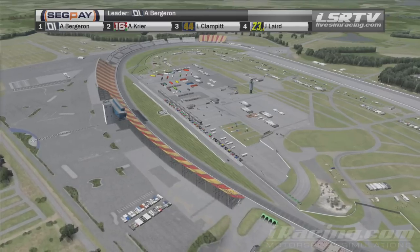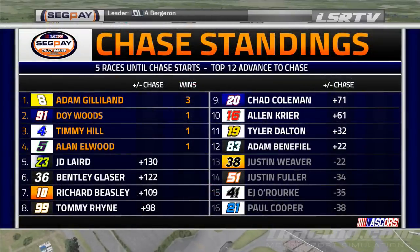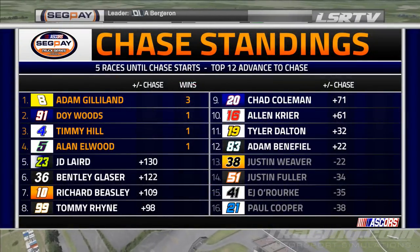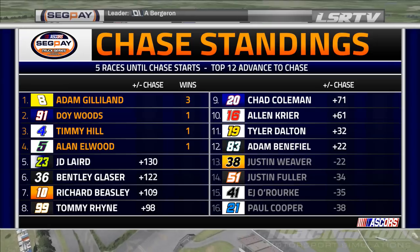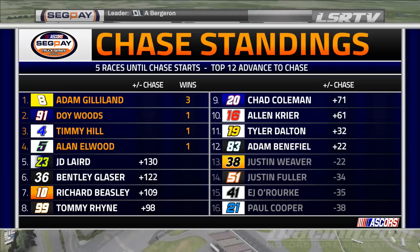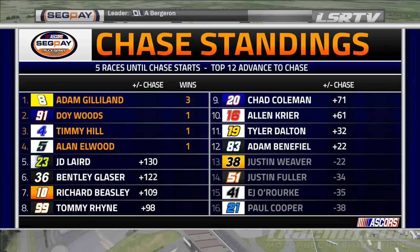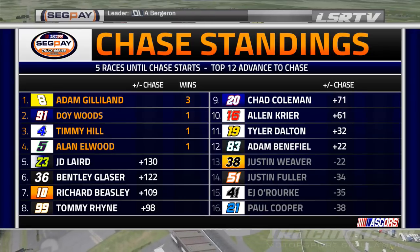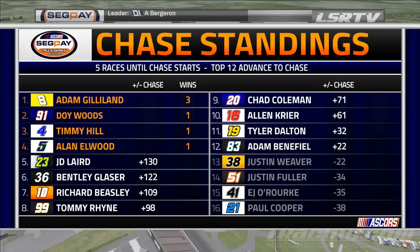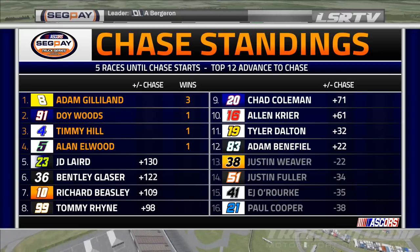Take a look at the chase standings so far through the first 12 races of the season. Five more races are set for these drivers to get their way into the chase. Not much time left for them to get the job done. Adam Gilliland leads the way right now with 3 wins so far in the season. Doy Woods, Timmy Hill, and Alan Elwood each picked up a win so far. The rest of the drivers you see there up to 12th place are all in right now, currently based on point standings. You look at those guys a little bit further out, 13th, 14th place. They need to get their move on.